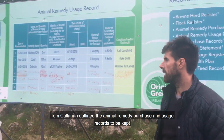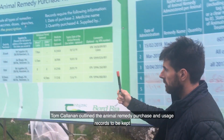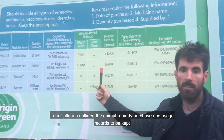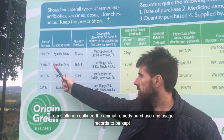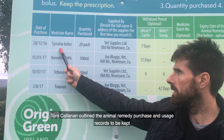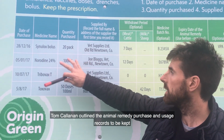Yeah, no problem whatsoever. So we'll go on to the purchases first here. In relation to purchases, for your Bord Bia inspection, you need to have a purchase record for all remedies used on the farm. So date of purchase, exact date of purchase, the exact medicine name, the quantity of purchase, and where you got it. So they're basically what we require.